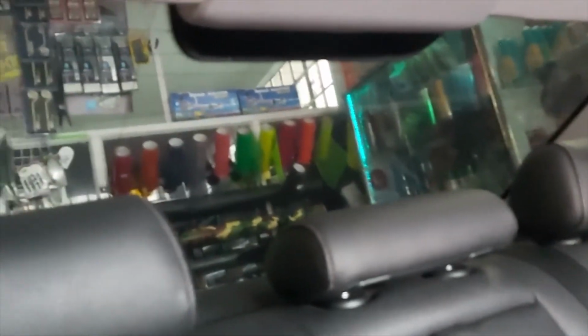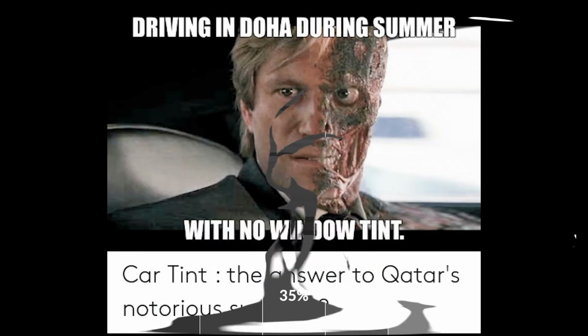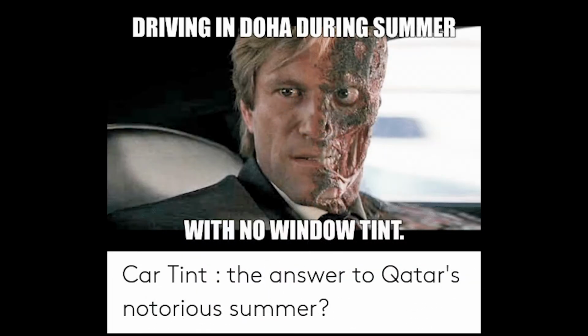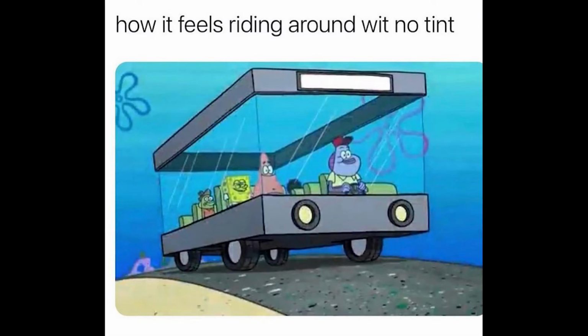Now this is for looks and also for privacy. So having a car that doesn't have a tint, for me it's a no. There's no point in time that I want to drive up to some place and everyone can see me, just see me like that. No way. Nope, it's not right.